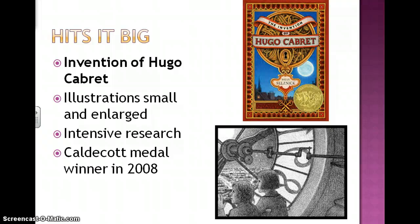He did extensive research here on the animatronics, the robots that were in here, and he actually went to Paris and studied the train station, so he knew what the train station should look like as well. This book won the Caldecott Medal in 2008.